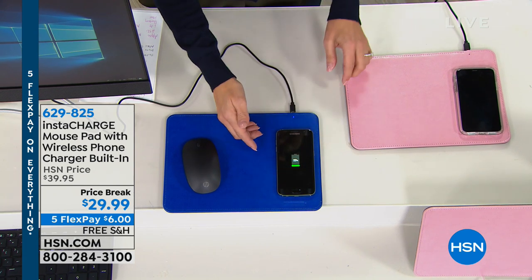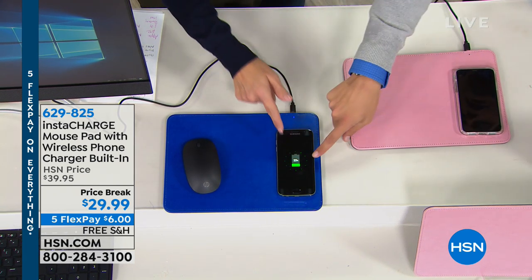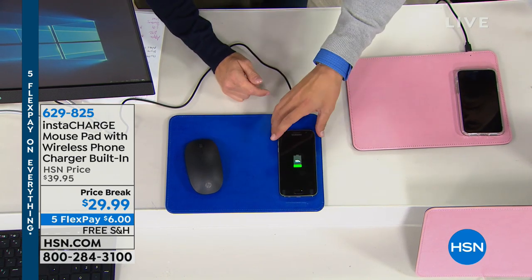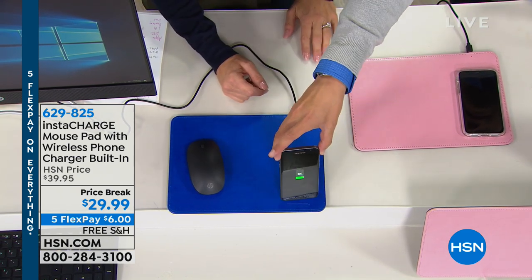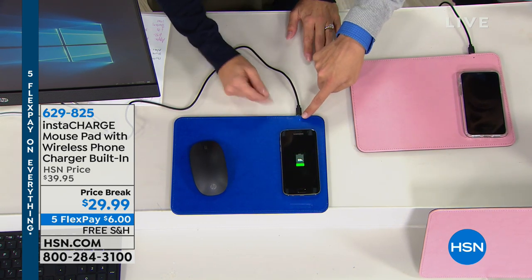And what's great is that, exactly, this one needs to charge. They were just saying it's pretty low here at 22%. You can see that it's going right there. Yeah. I mean, as you see, she didn't have to do anything fancy. It stops and then it starts. And there's even a little light here telling you that it's going.